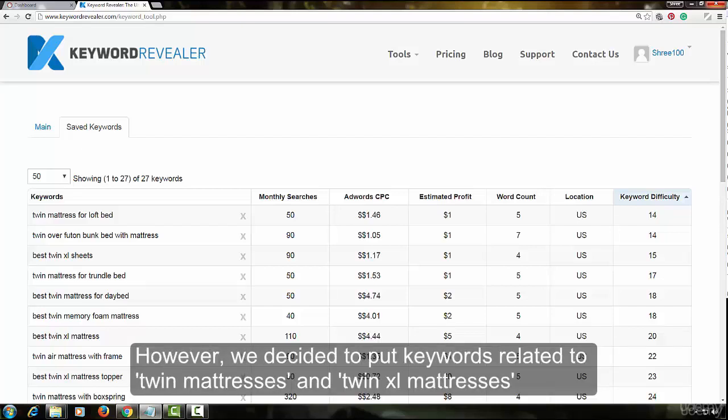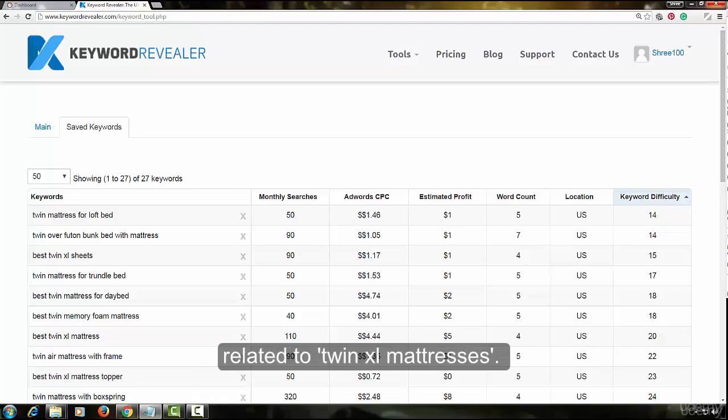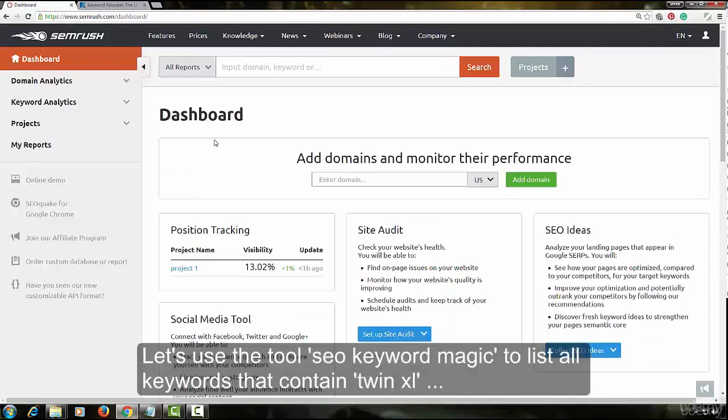However, we decided to put keywords related to twin mattresses and twin XL mattresses into the same silo. So we now need to find long tail buyer keywords related to twin XL mattresses. Let's go to SEMrush and do that now. Let's use the tool SEO Keyword Magic to list all keywords that contain twin XL.